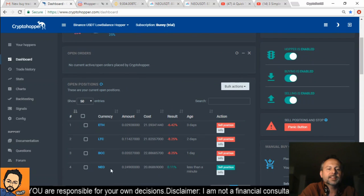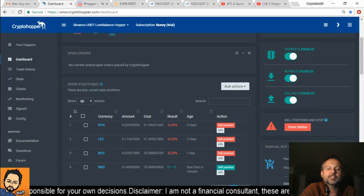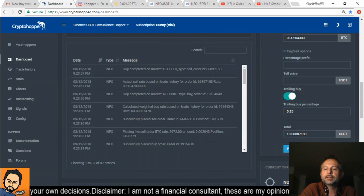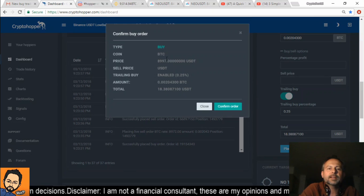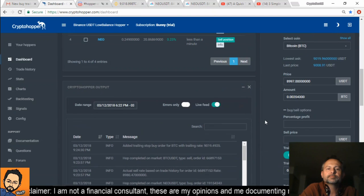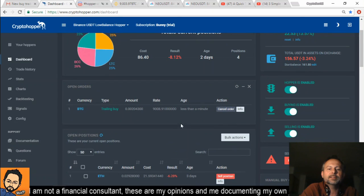Look at that. You can see that NEO now, it's rebought and I'm actually up. If you remember, I was down almost 8% before. Now, since I bought it, I'm up a little bit. I'm going to go ahead and do the same exact thing with Bitcoin right now, and I'll say place the buy order. Okay, so we can see it's a buy. Trailing buy is enabled, the same amount as what we got out of, and I'll say yes. Okay, so now that order is sitting up here waiting to buy.